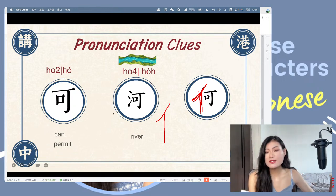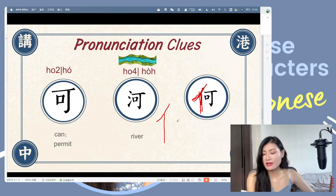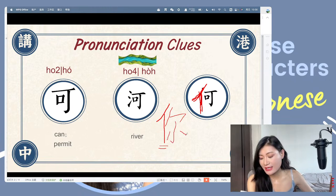We have lots of this. It's quite a basic radical for beginners. It means person, right? So this radical is related to person. For example, if you always see this character, you always know this character is Nei, right?